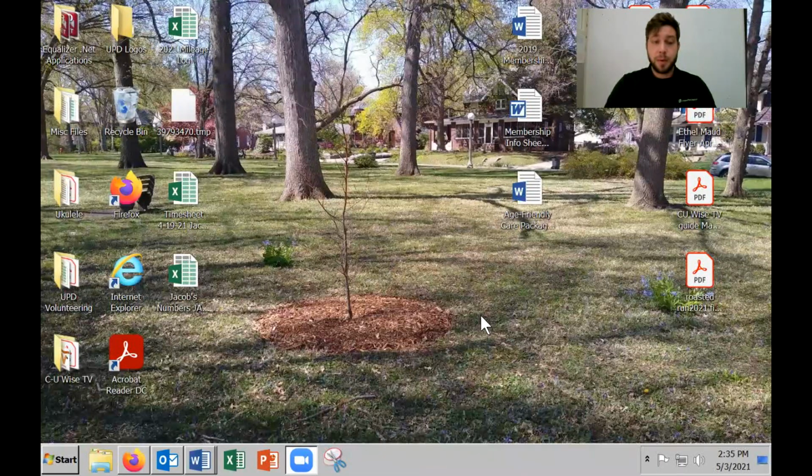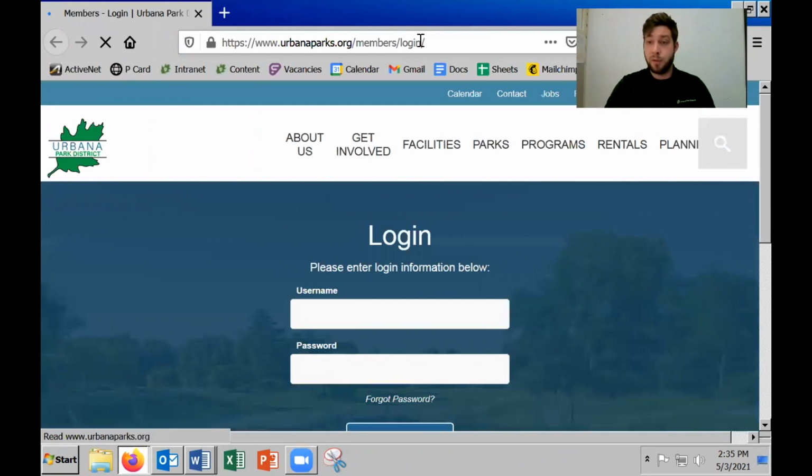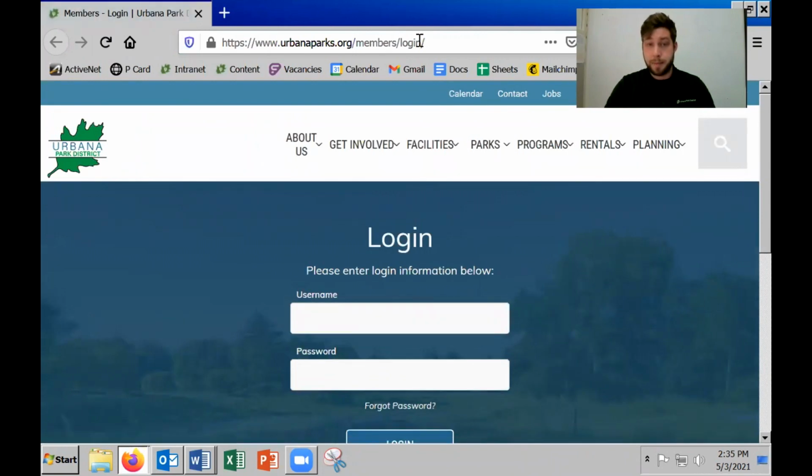So the first thing we would like to do is find an internet browser. For today, I'm going to be using Mozilla Firefox, so I'll go ahead and double-click it. And it's worth noting that today I'm going to be using a desktop computer, but again, you can access all of the same content from a tablet or smartphone through the YouTube app.